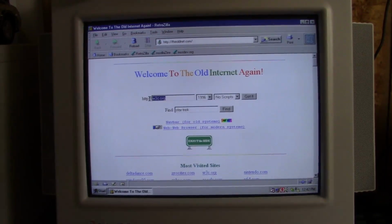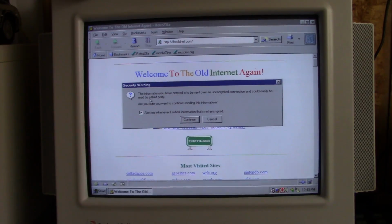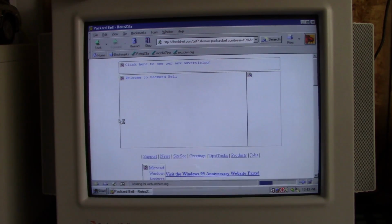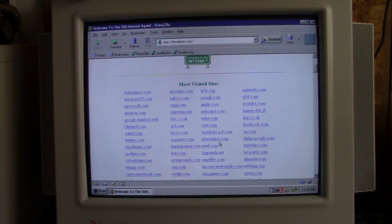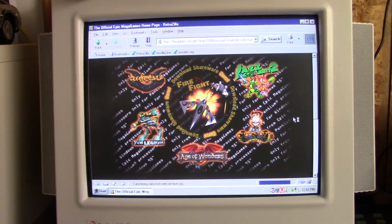For a quick example, we'll go to the Packard Bell website in 1996. Okay, don't alert me. And aside from some images that aren't loading, the website loads just fine. And you also have access to other websites like epicgames.com from 1996, with one of my favorite games being featured, Firefight.